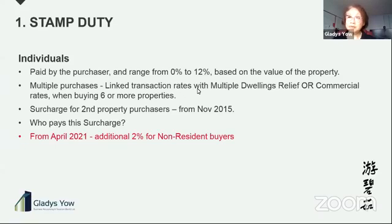From April 2021, the Chancellor announced that there will be an additional 2% for non-resident buyers. You might ask, what is and who is the non-resident buyer? Because of the COVID-19 situation, there have not been any more announcements to give us more meat on the bone or to give us more time to prepare.